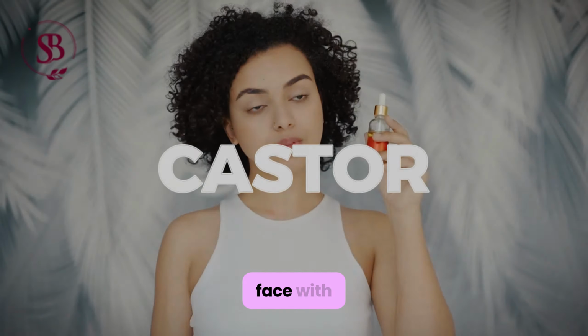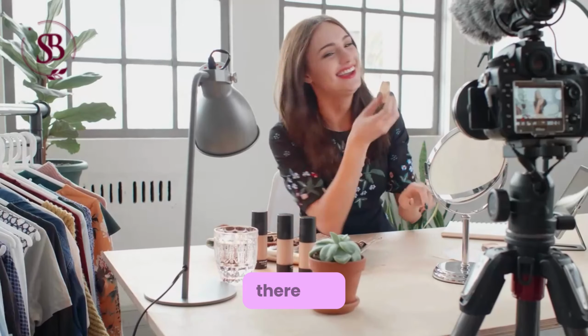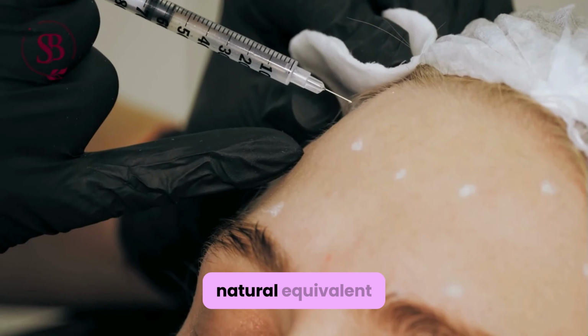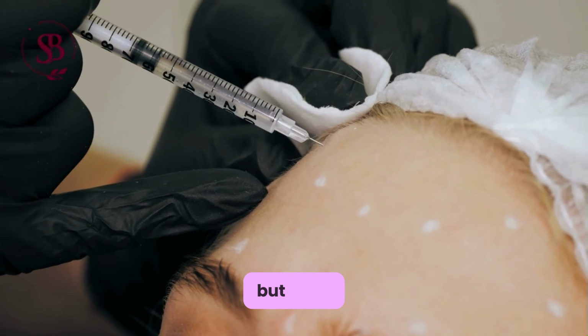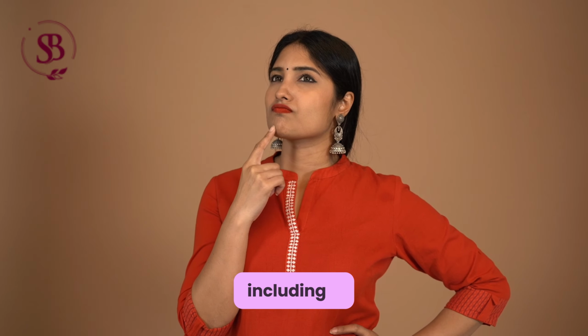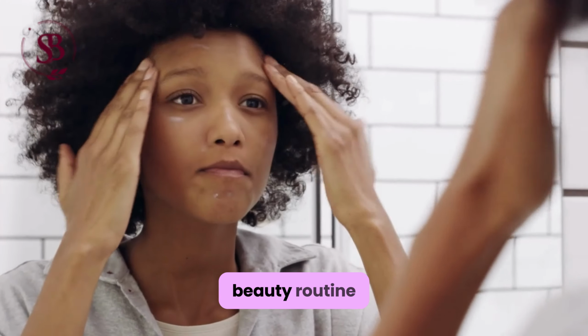Restore your face with castor oil. There are many people who have compared castor oil to the natural equivalent of Botox. But what exactly is castor oil? And why should you think about including it in your normal beauty routine?